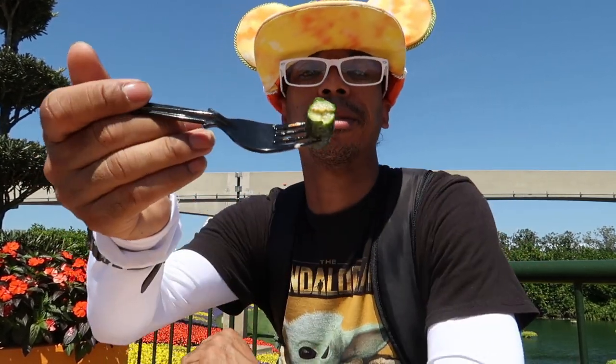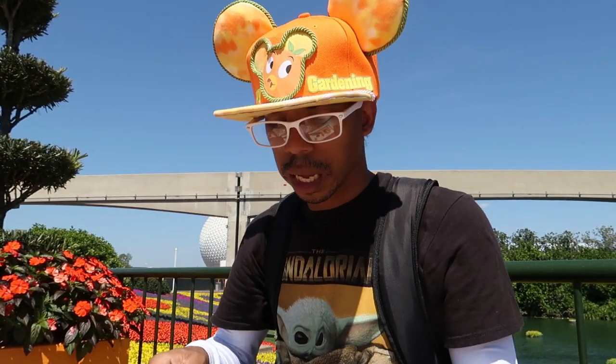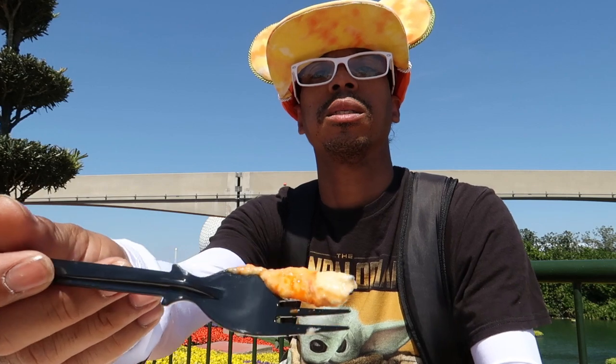It looks from the inside like a cucumber. Sorry guys, I kind of dropped that. I tried to show you guys the inside, my error. It looks like a mini cucumber from the inside. I'm not gonna eat that because it rolled on the table. All right, you guys. Yeah, the hummus goes really well with this. Whatever sauce this is, it's really good.